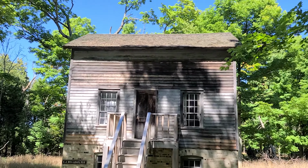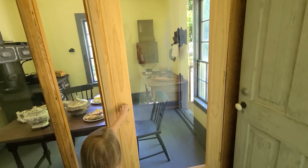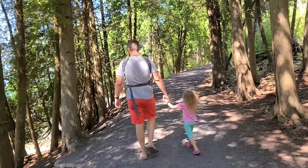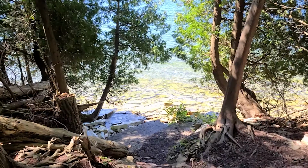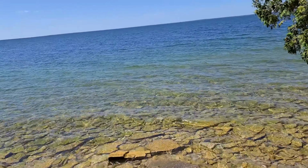This is the doctor's house. You go in, Lily? Steep stairs. That's pretty cool, huh? Yeah. This is the kitchen for the doctor's area. Is that where the doctor used to live? Yeah. Living quarters. Watch your step. Nice and easy. Oh, there's Lake Michigan. See it? Look out there. That's how beautiful that is.